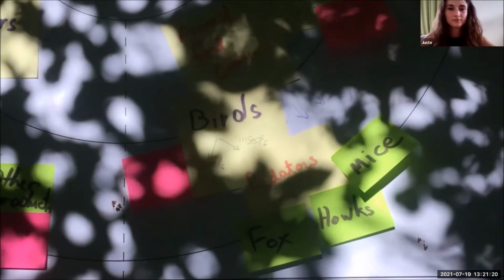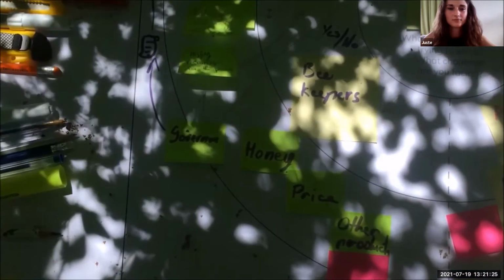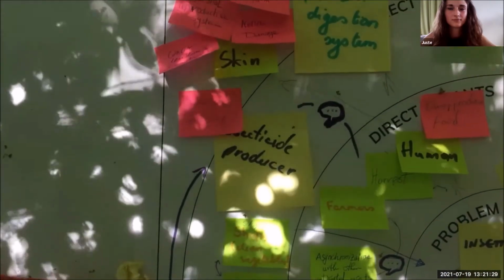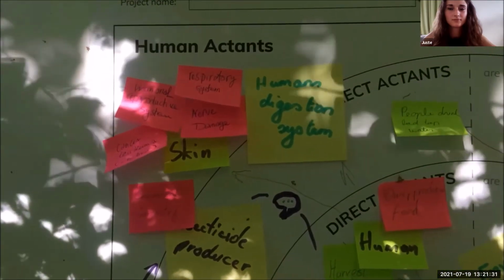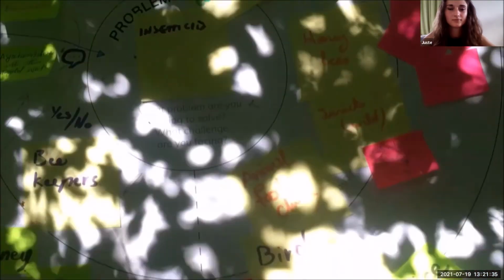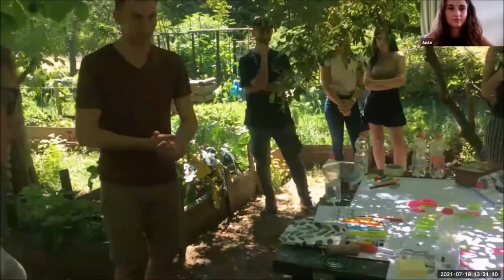And basically all those, let's say, 4 angles are interconnected, because hunters hunt foxes, so it means that they use it probably for fur, but humans at the end are affected as well. So from each angle it comes to humans. So yeah, this is what we found.